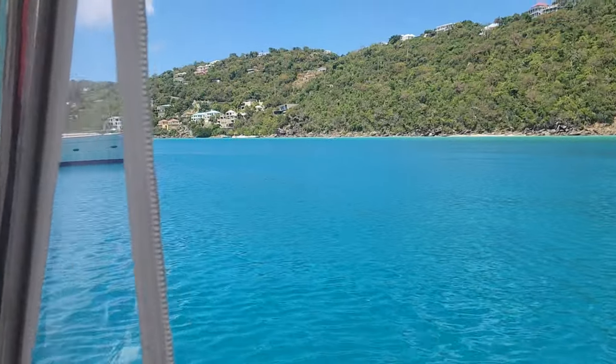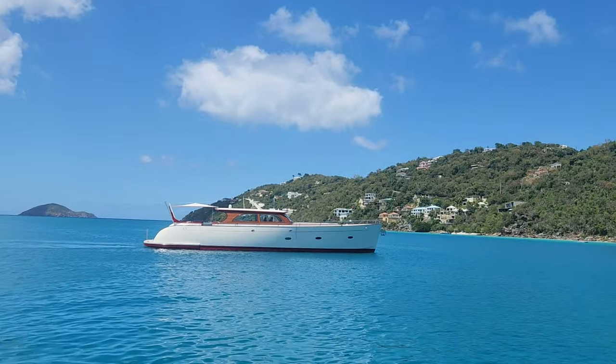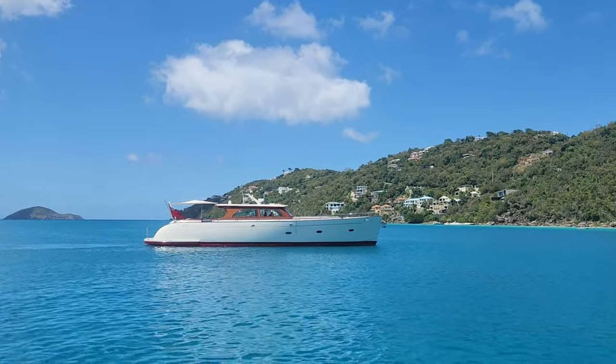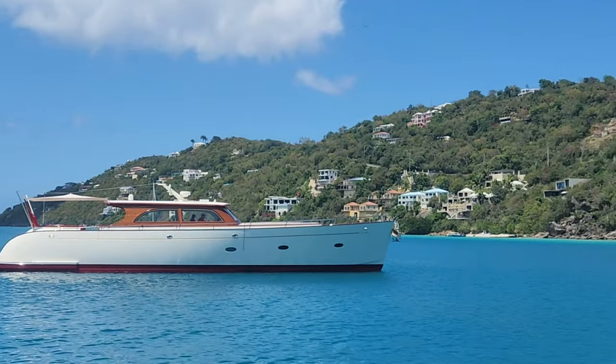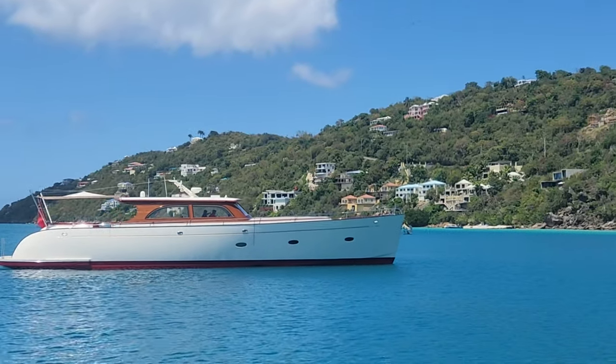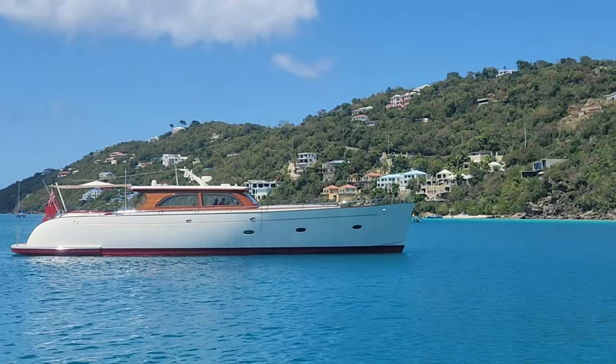This is probably the coolest looking yacht I've ever seen. Look at this sucker. It's about 60 feet and it's about 20 feet wide, and it just looks so badass and sinister. What a cool boat. Wow. Amazing.